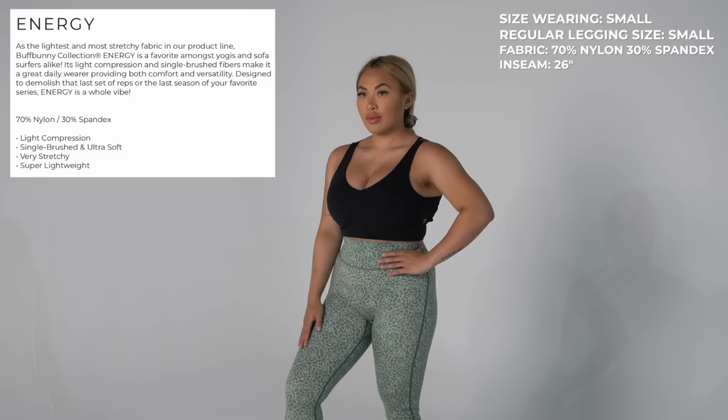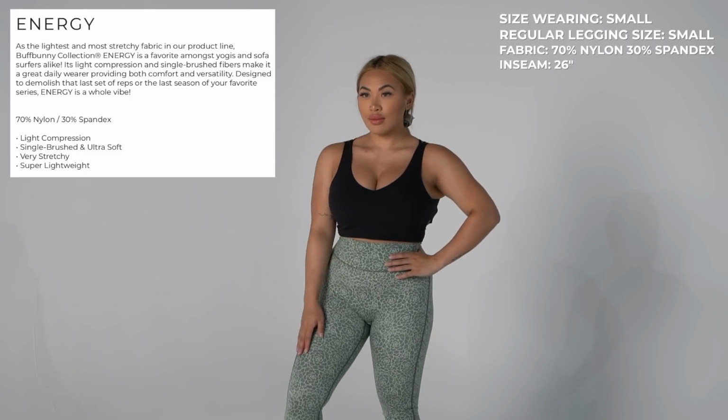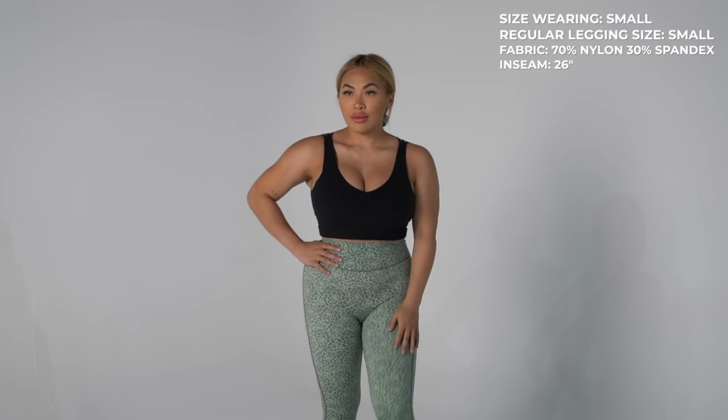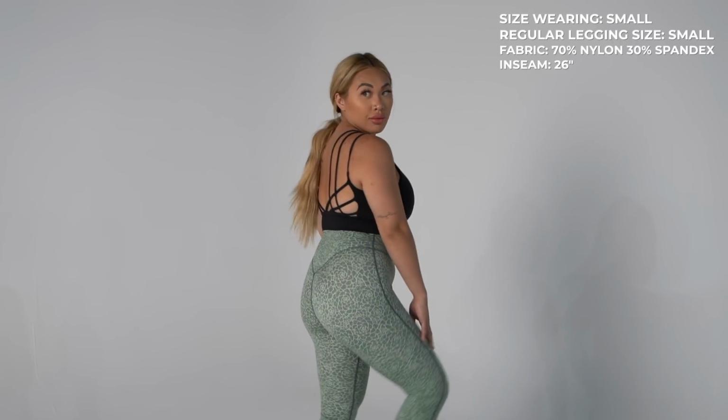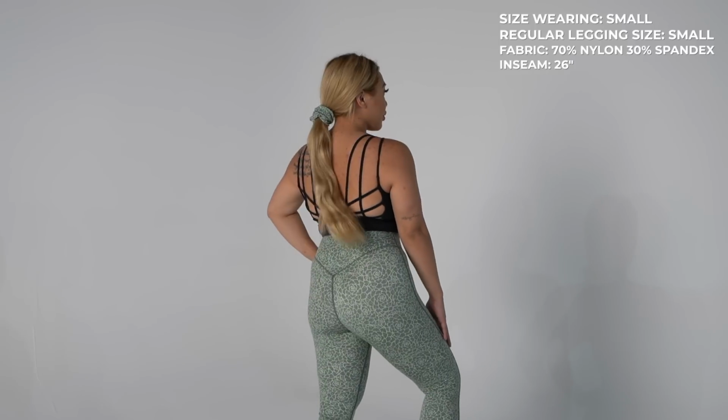I do want to wear these a little bit longer to see how much they stretch throughout the day, but instantly my waist felt very, very snatched with these, and even just holding them up, I'm like, oh my gosh, how can I fit in them? They fit, but you can definitely see that they're a little bit tight throughout my midsection.